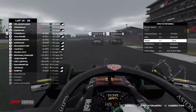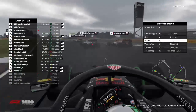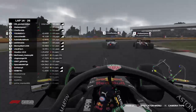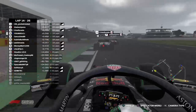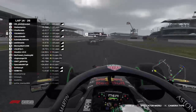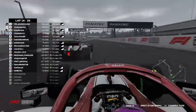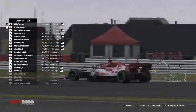But look at this here. We've got a huge battle between the leaders. Chief Braids and Best Pones going side by side. What a view from young DJ CJ's camera angle here. Pocket Rocket, though, you might want to look behind and see this battle, but not for too long, because look at this. Best Pones, is he going to get a run on Pocket Rocket? Here we go. Pocket Rocket defending down the inside, but Chief Braids, look at Chief Braids, though.